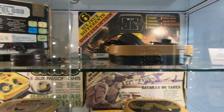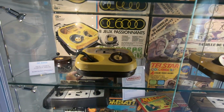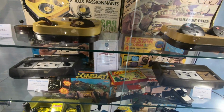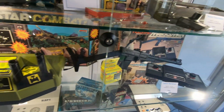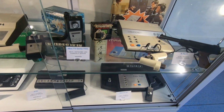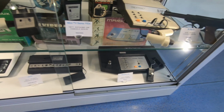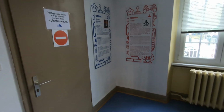And I have to say too, I don't know if they do this for public service or what the deal is, but we're actually the only people in here at this minute. So I'm not quite sure how this place makes money, because the admission was only 18 euros for the two of us.